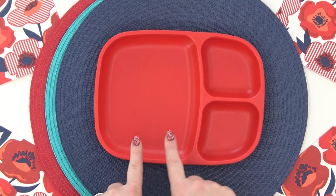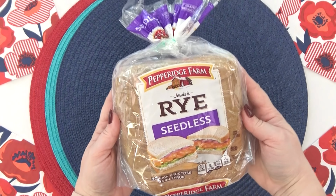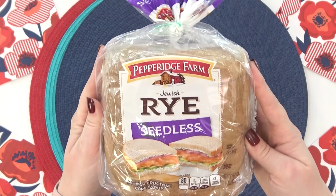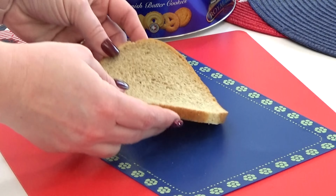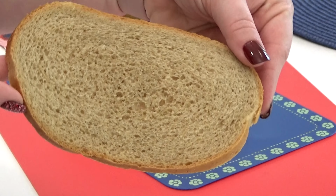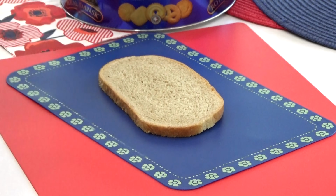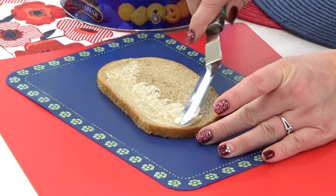Now, for her main course, she gave me lots of good details here. She says that in Denmark, children bring open-faced sandwiches to school. So I'm gonna try my best to make a really fancy-looking open-faced sandwich for this lunch. For Meta's sandwich, she requested that I use rye bread, which is not something I typically buy very often, so I'm excited to give it a try.